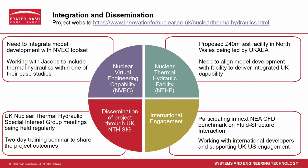Internationally, we've engaged with the Nuclear Energy Agency, NEA, CFD Working Group, and are currently participating in the benchmark looking at fluid structure interaction. This is looking at 2 cylinders with vortex shedding, moving due to the flow on them. We're participating in this with Elia, who mentioned it earlier at the beginning, and a number of other UK research institutions. And our results will feed into the benchmark.